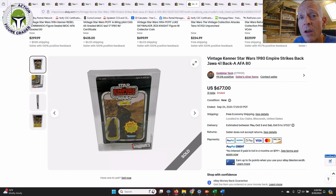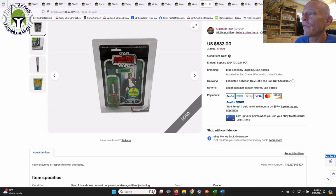The Power Droid on the ESB card back is another one that you don't see that often. So that's another one that I think if you see one on ESB card back for a reasonable price, grab that. But that one did sell again for $677 for an AFA 80.